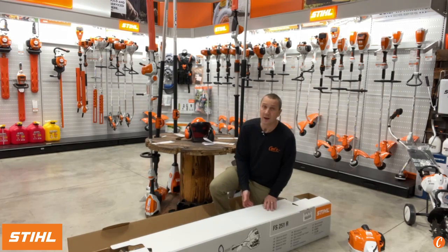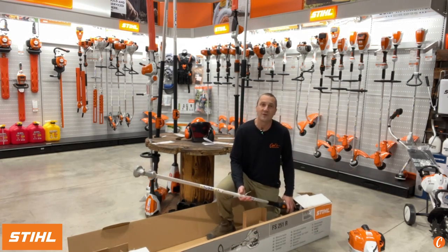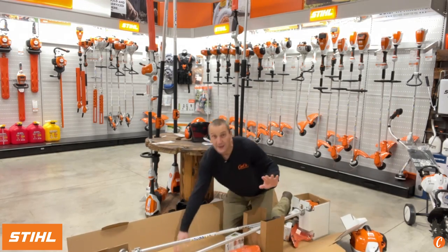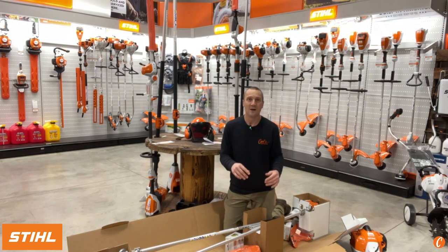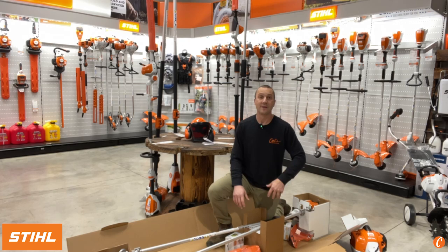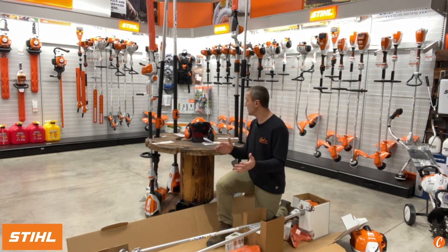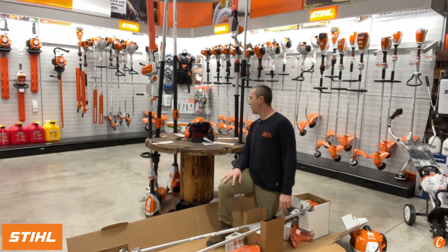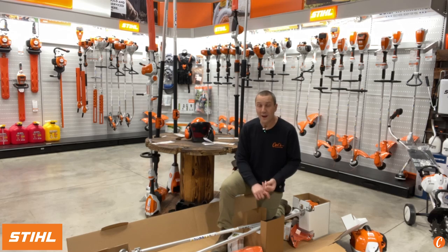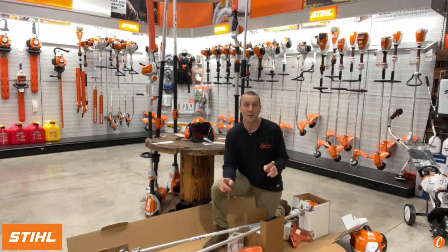The weight stays the same. This guy in a loop handle, just like the FS 240R, comes in at 14.6 pounds, just about 14 and a half pounds. From what I can see on paper, the difference really is just a cylinder displacement change and a few things internally on the engine that allow us to get up to a 2.7 horse versus a 2.3 horse. That's a big increase. And our cc's are going up from 37.7 cc to 41.6 cc. Same weight, same gearbox.